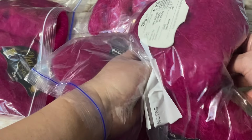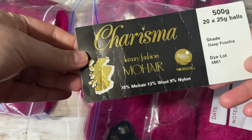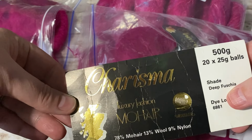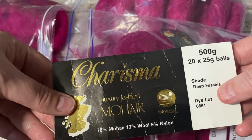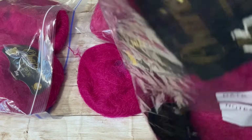2, 4, 5. 2, 3, 4, 5. Great, perfect. And this one has this. Probably it was in a box. Deep Fuchsia. Now this name is called Barbie Pink. Yeah, because of the Barbie movie. Isn't it funny?